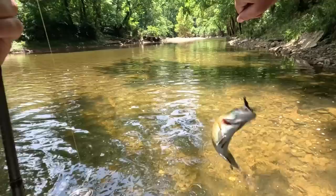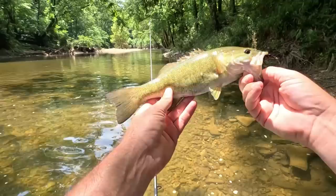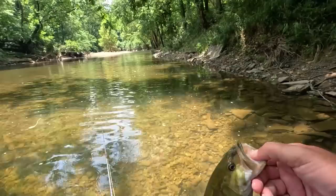I don't know if I'm getting bites from other ones when I'm throwing in other areas that are darker. Because all these, I've seen them eat it. They're healthy though. These guys are not starving in here. This water is low, but I guess they're so used to it. Solid guy right there.